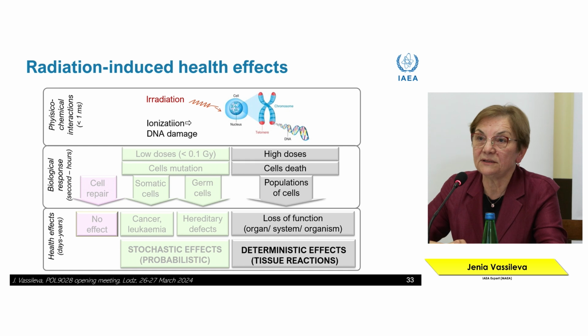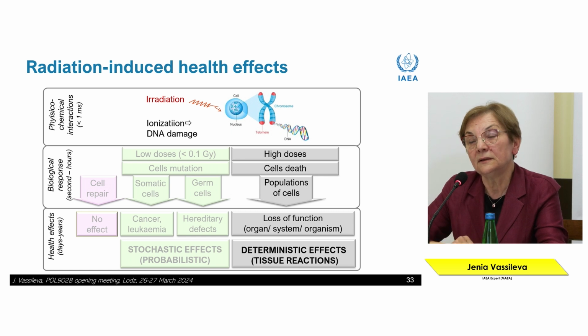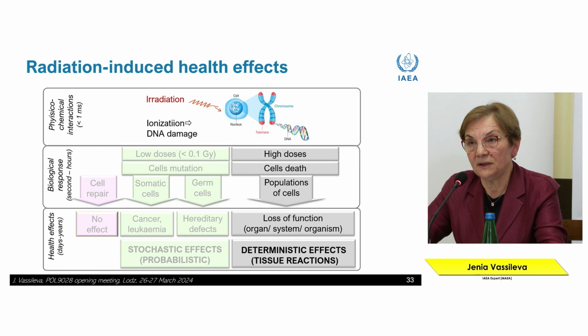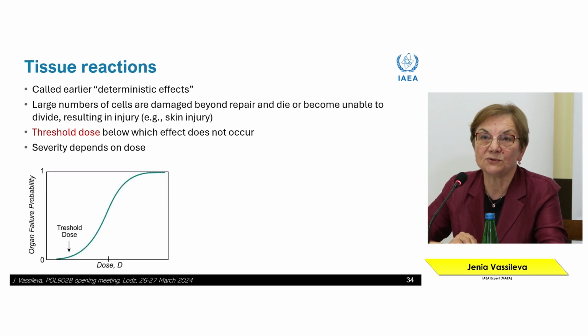It's the same slide, but I'll focus now on the right part, on the high doses, when, because of the high exposure, some cells or populations of cells die, and this leads to loss of function of an organ or system. Of course, we know that if it's a whole body exposure, the person can die. But we are not talking about this in medicine. We are talking about specific exposure of specific organs and tissues.